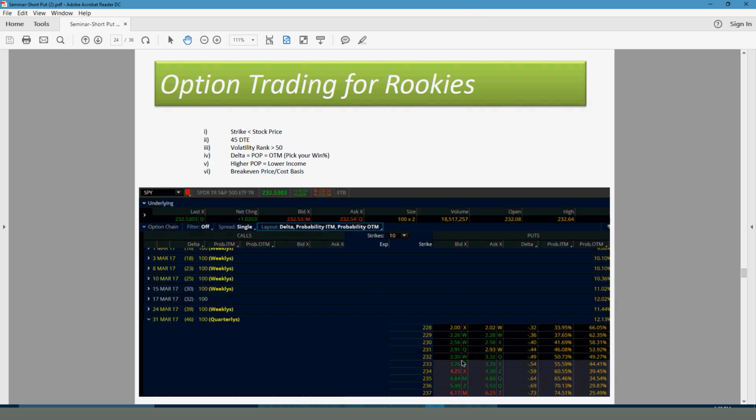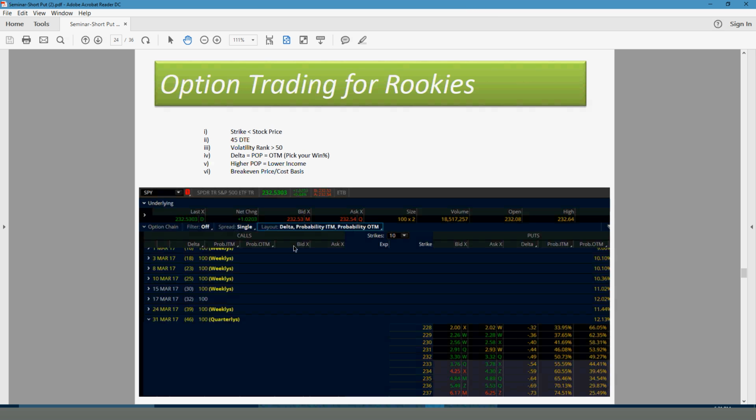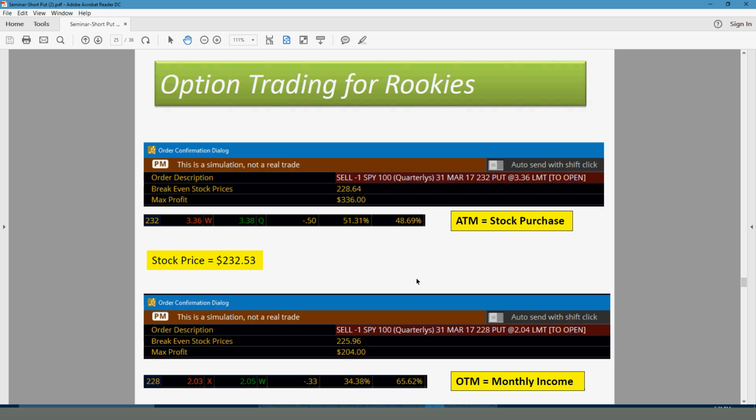When we look at a trade page, all we're going to do is look at the stock price, make sure we don't sell the strike price that's above it, and then are we looking to buy stock? We're looking to buy stock under market value. We're going to sell the first strike below the stock price. After that, we're just going to pick what we want based on our chances of winning and how much we're looking to collect. So let's zoom up a bit.